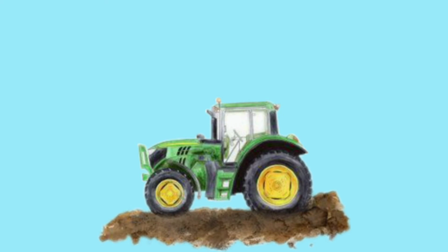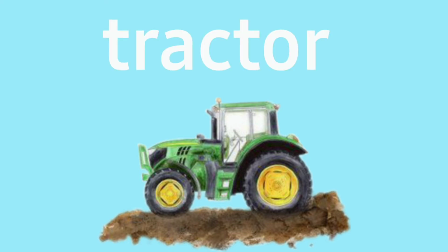What do you think this vehicle is called? It has big, giant tires with big, thick tread that can help it get through mud and pull things. What could you call this one? Yeah, this vehicle is called a tractor. And the word tractor actually came from a Latin word that means to pull. Tractors are used to push or pull things like hay on the farm.